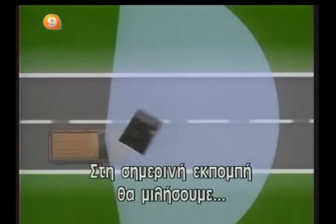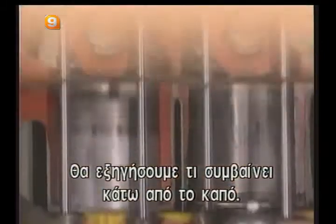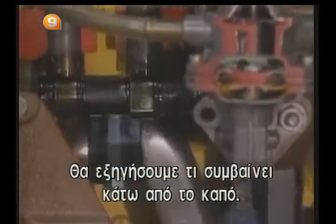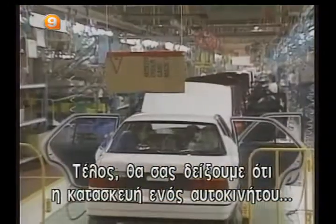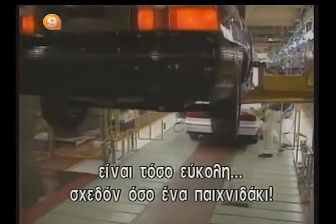In today's program, we are going to talk about driving a car and explain what it is that actually goes on under the hood. Finally, we'll demonstrate that manufacturing a car is almost as easy as pie.